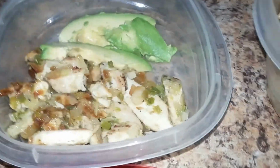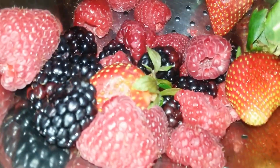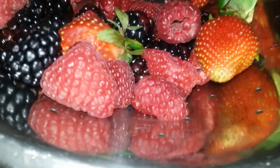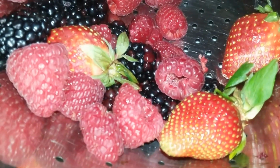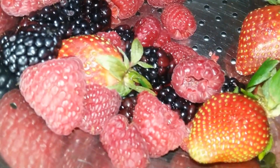My mind is good. I even incorporate, you guys know something that I love very, very much, my mixed berries. I cannot tell you how much I love now and can appreciate a good raspberry. I did not used to be a raspberry fan.